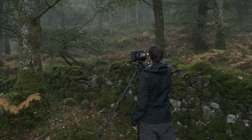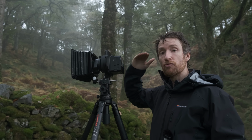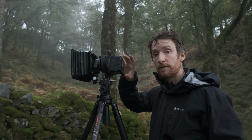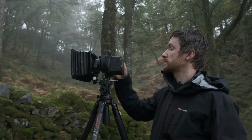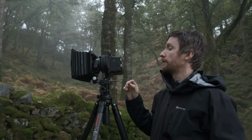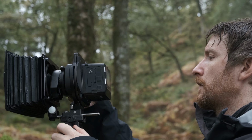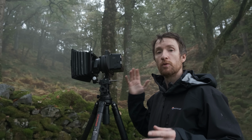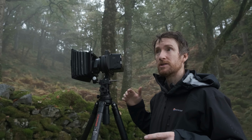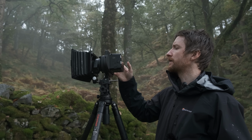Right, here we go. I've got my scene, and I'm going to do a vertical pano. So I'm going to use the rise and fall of the rear of this camera to take two shots, which I'm hoping will give me a square image. So, first shot, f16 focused on the tree. And of course, this should be a seamless stitch because there's no movement in the actual lens. So the image remains exactly the same. You don't get any warping or skewing or anything like that.